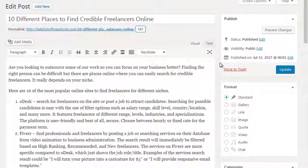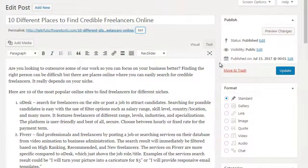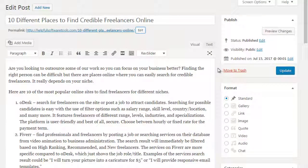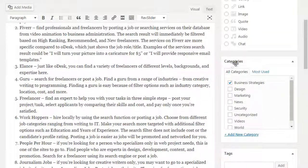Now, of course, you can add them into categories. So if you have a category, let's say in this case, we have freelancers. The category could be freelancing sites. And then you could have maybe 10 different posts on freelancing sites, so that as a human being, you know that we're looking at this and it's under the category of freelancing. And you can create categories by going under categories and clicking on add new category and creating that there. And then make sure that post or page is checked for that category, click update, and you're good to go. And that's it.